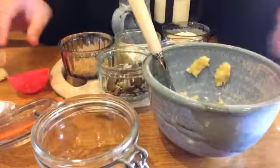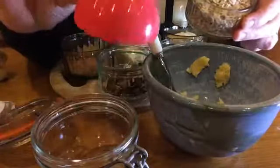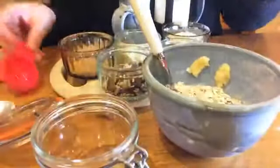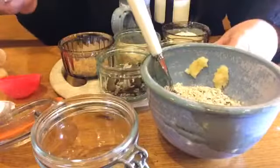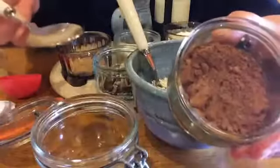My oats came with a scoop, so I just used 2 scoops for the girls in the morning. I'm just going to add them in. And then I'm going to add a couple of tablespoons of the cacao powder. You can use cocoa or replace it with cocoa.